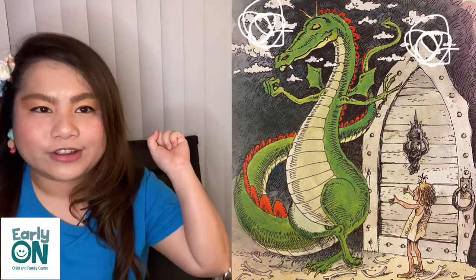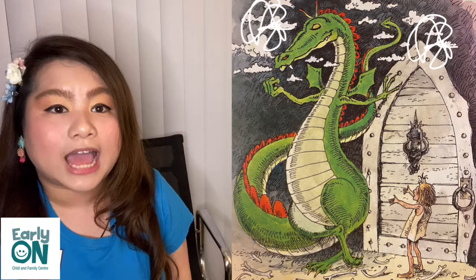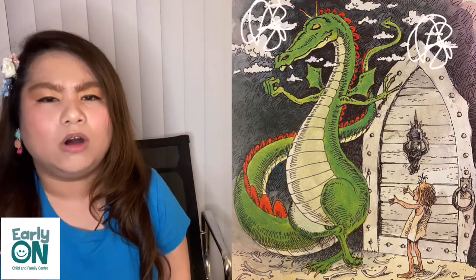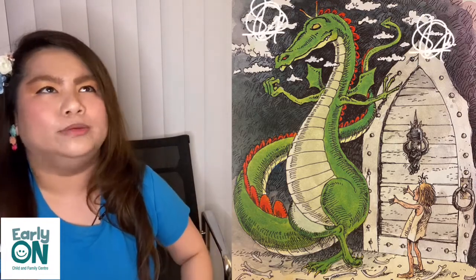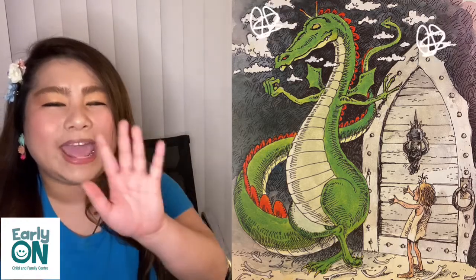Elizabeth grabbed the knocker and banged on the door again very fast. The dragon stuck his nose out of the door and said, "Go away. I love to eat princesses, but I have already eaten a whole castle today. I'm a very busy dragon. Come back tomorrow." "Wait, wait," shouted Elizabeth.